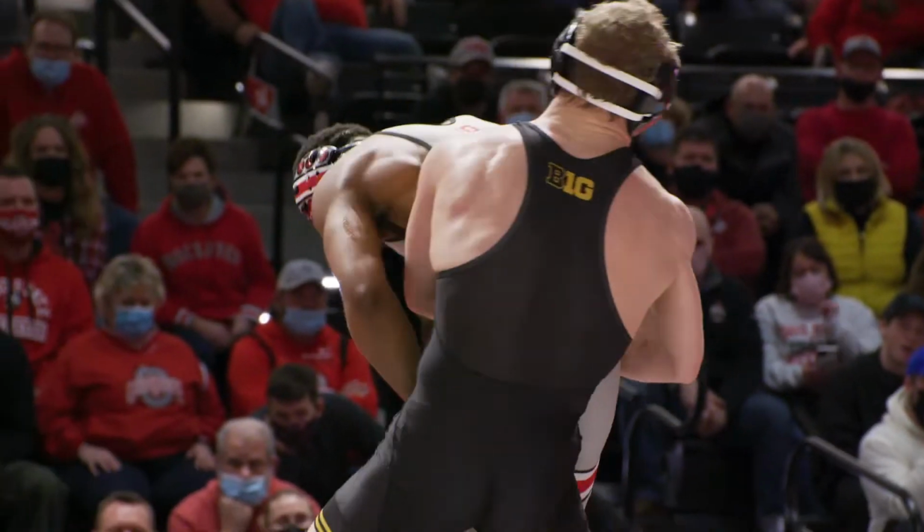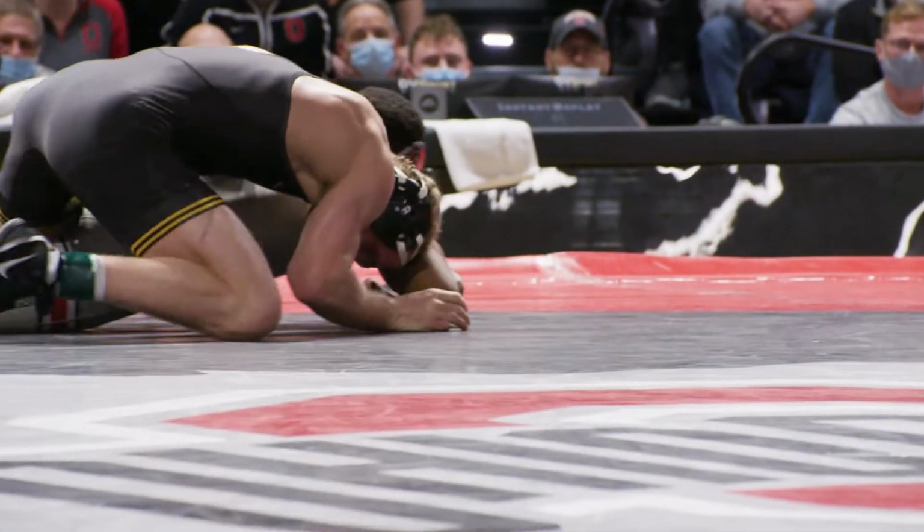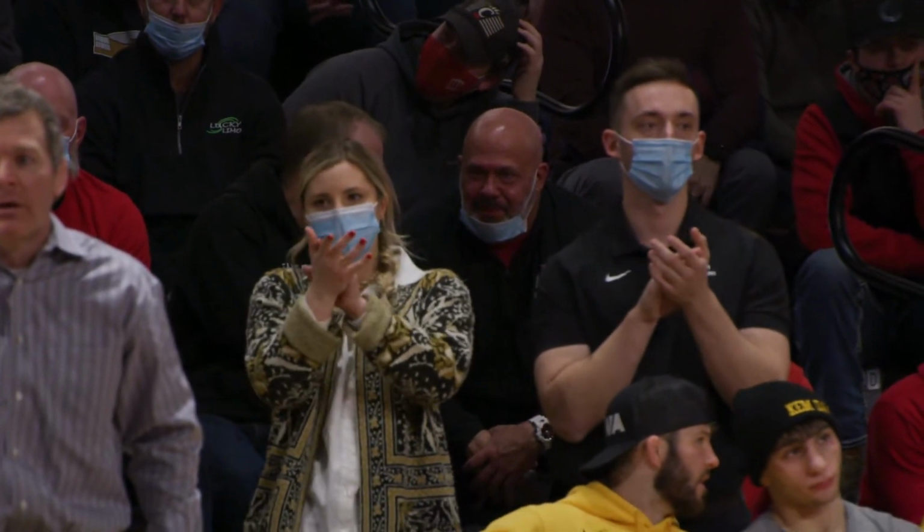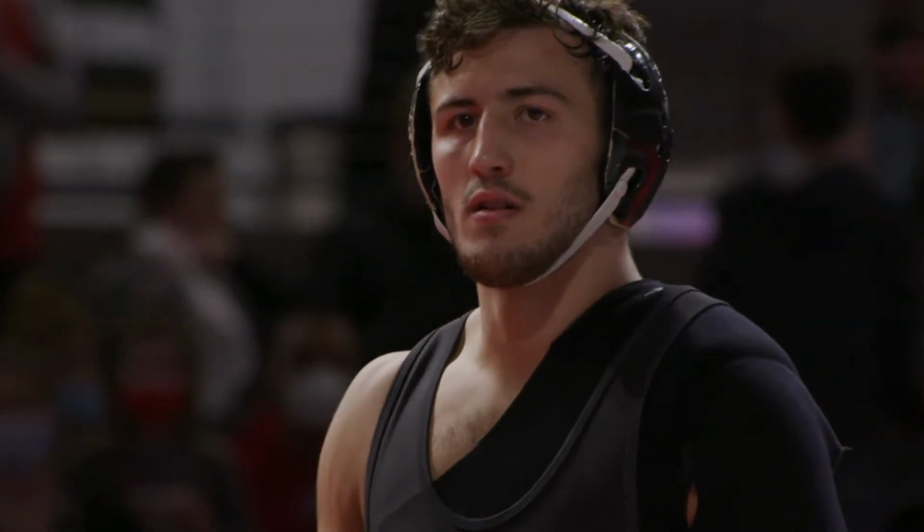Driving forward. That deep waist in. Hubbard to his feet. Young picks him up, throws him back down. Nice work. 4-0 is the final score with the riding time point for Caleb Young. 11-9 in favor of the Hawkeyes is the team score.